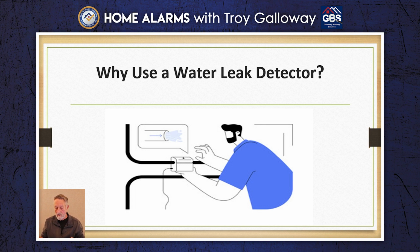Active detectors actually use a combination of sensors and automatic shut-off valves, literally to detect the leaks and then shut off the main water line. So it just shuts the whole water off through the whole house. Now, that system is a little bit more expensive, but wow. If you're traveling, out of state, or you move, you never know.